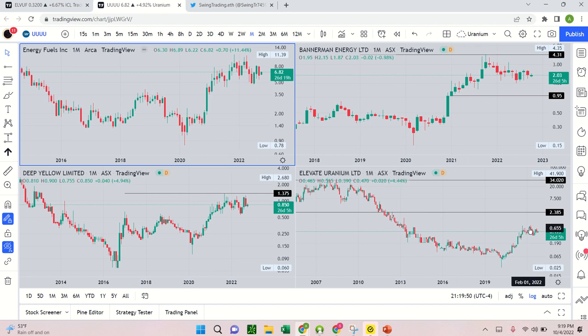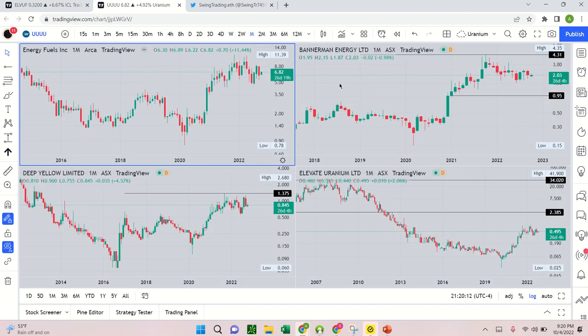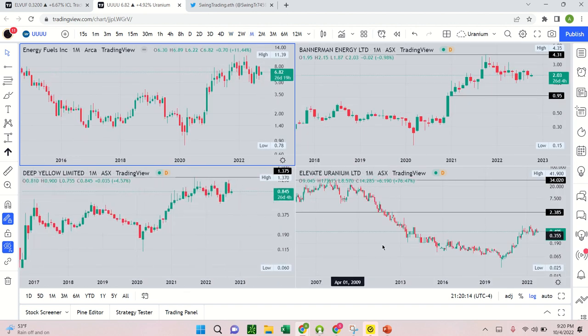This one kept rallying until April 2022, which is the same thing that CCJ did, which is one of the more bullish ones. It didn't make a significantly higher high than the one it made in September 2021, but at least it did come back and test that, whereas these just kind of chopped and flopped around a little bit. Just quickly, they're all green on the month, so that's good to know.